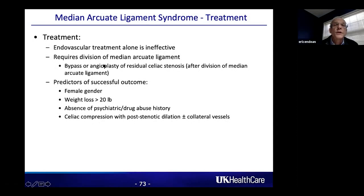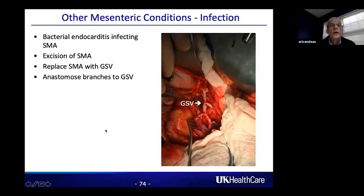And then one last very quick comment. There's other things that affect the mesentery. This is a patient that I did where the patient had bacterial endocarditis with an infected SMA, and we reconstructed it with greater saphenous vein with a bunch of little bypass grafts as well.